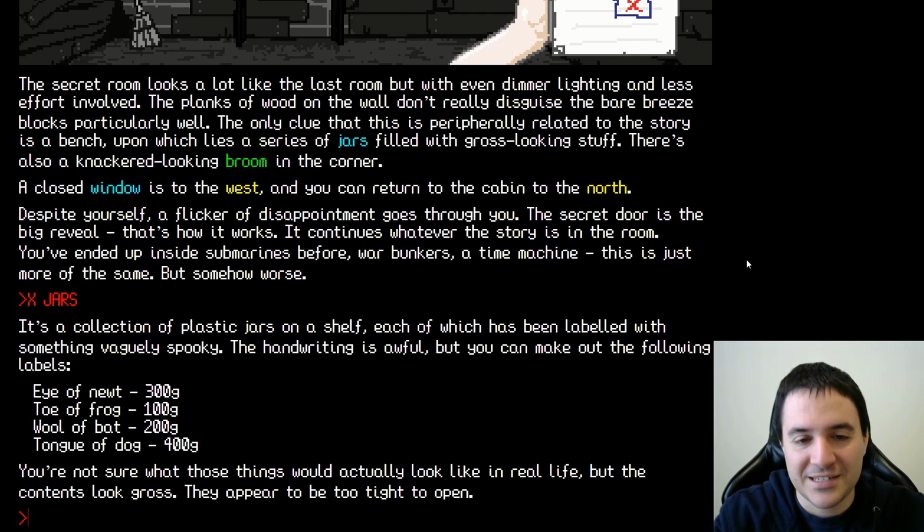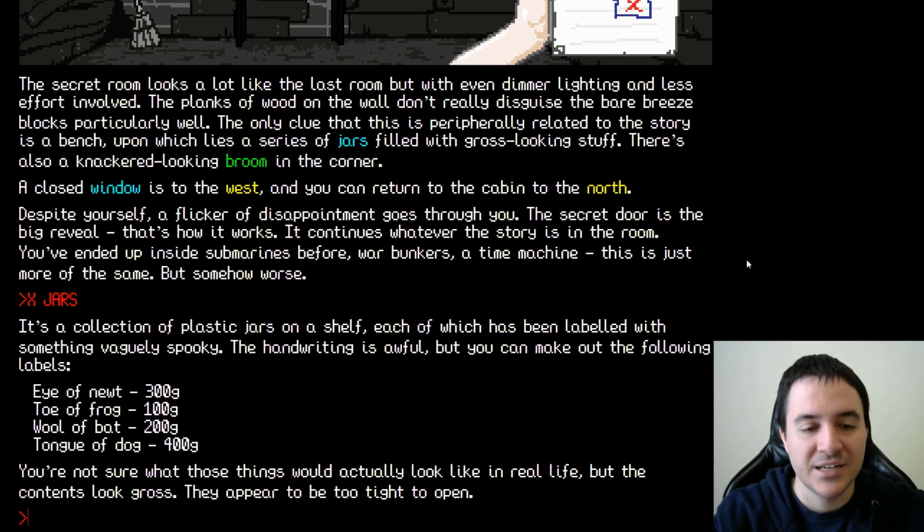It's a collection of plastic jars on a shelf, each of which has been labeled with something vaguely spooky. The handwriting is awful, but you can make out the following labels: Eye of newt, 300 grams, toe of frog, 100 grams, wool of bat, 200 grams, tongue of dog, 400 grams. You're not sure what those things would actually look like in real life, but the contents look gross. They appear to be too tight to open.